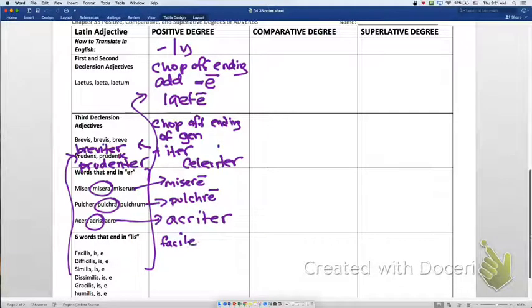Okay, these are a little bit irregular. This one's facile. Okay, but the rest of these are like that, except for these that are I-T-E-R, right? Okay. Let's talk about the comparative.